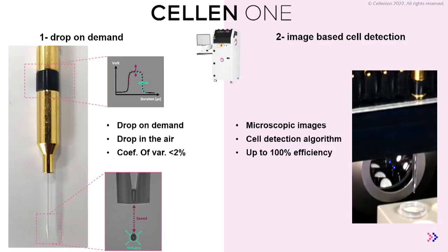Two things you need to understand. The first, we make a drop on demand. You will probably think about a flow cytometer, but that's not a flow here. We have a glass capillary with a cell suspension, and using a piezo dispensing system, we just activate this piezo. There is an acoustic wave traveling through the liquid, and then ejection of one drop. That's drop on demand, a drop in the air, and each time we make a drop, it's always the same drop, and we can make it when we want, where we want. So that's the first thing: control of the drop.